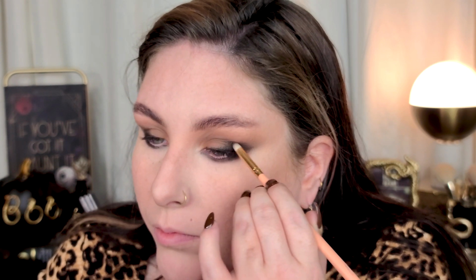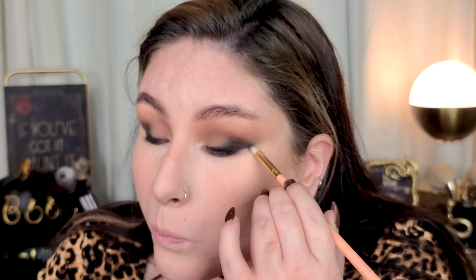Alright, I'm going to take a little bit of the black now on the same little brush and focus that on the outer part, around this outer V here, or outer corner of the eye, and let that all marry together. Alright, now I'm going to take the little flat brush from earlier and run that along. I think it's looking blended. This is also a really good lower lash line brush.